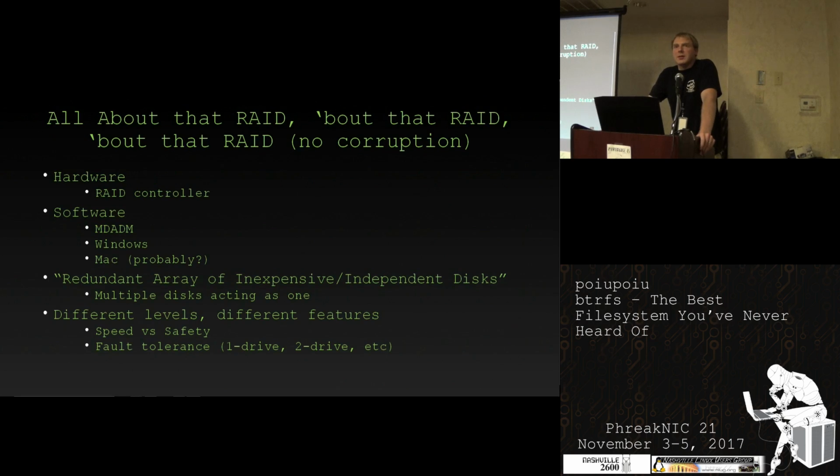So RAID, how many people are not familiar with RAID? Everyone has a great grasp on RAID. Not great. Okay, but you understand, it's a redundant array of inexpensive or independent disks, multiple disks acting as one. Different levels, different features, different safeties. RAID 0 is not safe at all. RAID 10 is pretty safe. And then hardware and software.